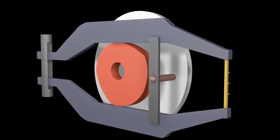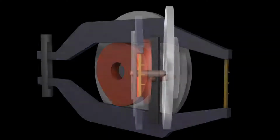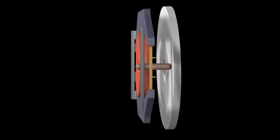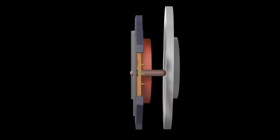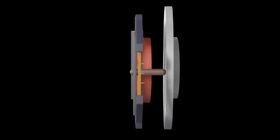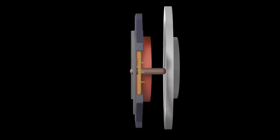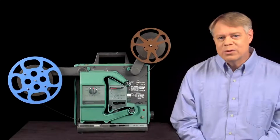A horizontal post connected to the shuttle arms is pressed into contact with the wobbling disc by the spring force. As the axle turns and the disc wobbles, the shuttle arms are rhythmically pressed backwards. This movement is synced with the eccentric cam to create the required motion of the shuttle. The shuttle transports the film so that it's stationary most of the time and quickly advances to the next frame.